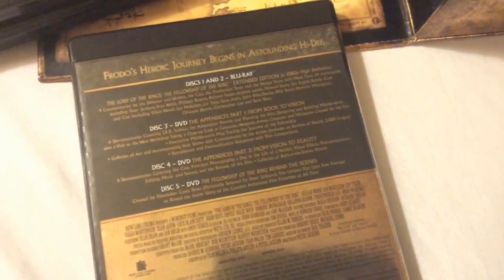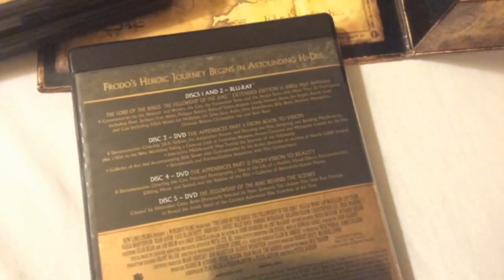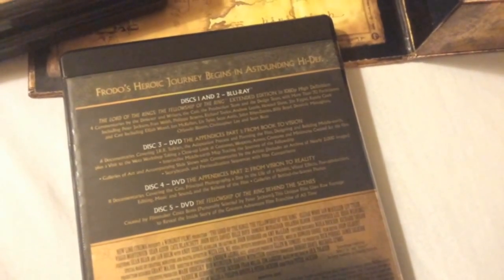So yeah, all the rest of the bonus features, they're all DVDs, not Blu-ray. So on the DVDs, you basically get behind the scenes galleries, interviews with the cast and crew, the making process, how they designed the music for it, how they designed the special effects, that type of thing. So let's take a look at the discs, and you get a map guide here as well.